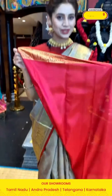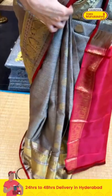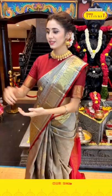It's a very pretty sari. You can see the fabric is very nice. The zari work is very good. I'm showing you the back side of the sari as well. It's a very gorgeous combination, very elegant sari. And to place an order, just take a screenshot and send it to 888-9104-104.